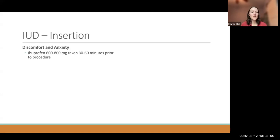The first thing, ideally, is that people are taking ibuprofen 600 to 800 milligrams 30 to 60 minutes prior to the procedure. Oftentimes, the way I counsel patients is to take it 20 or 30 minutes before they arrive for their appointment, so by the time they're roomed and we get ready, it gives a little extra time. It may or may not actually help for the procedural pain. The best thing that it helps for is cramping after the procedure, and I do counsel patients on that as well. The other things are topical lidocaine spray or gel.